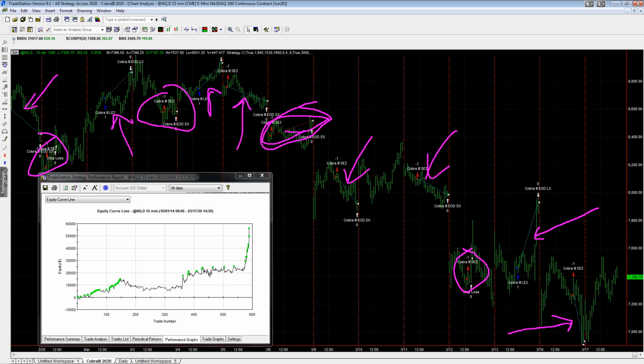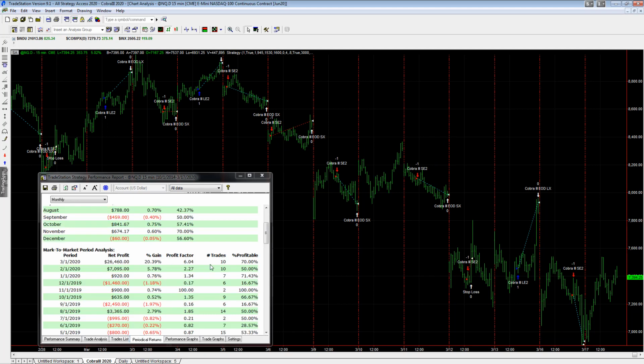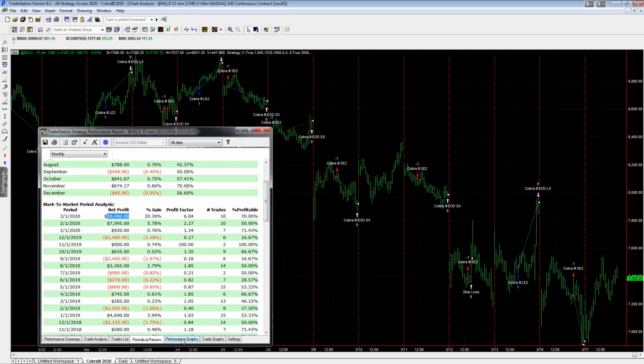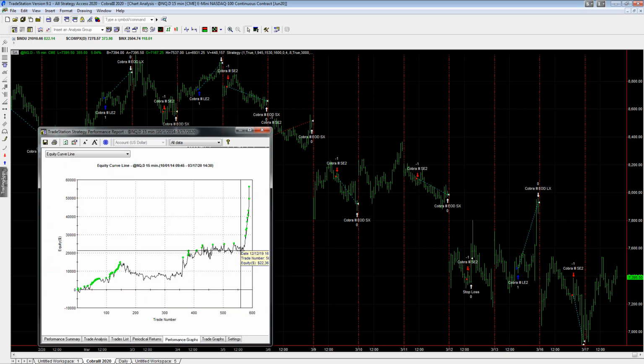So let's look at the percentage winners on this as well. 10 trades, 70% profitable, 6.04 profit factor, 26,460 on the month. This is an adjustment you could make. I want to show you the total performance summary for this: 56,240 going back to 2014 and a $10,045 drawdown with this strategy, using a $3,000 stop loss. And from here back, it doesn't look that great.